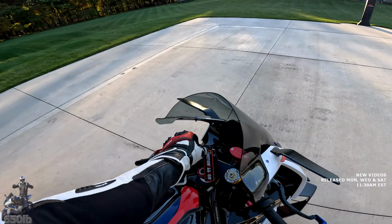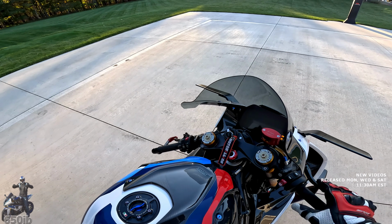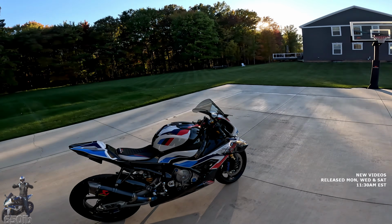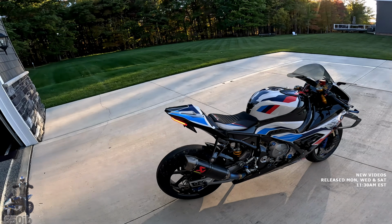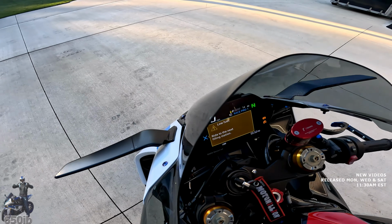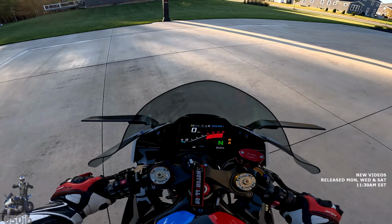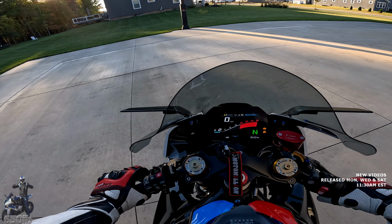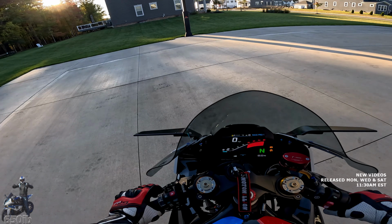We gotta warm this thing up just a taste. A little bit chilly today in the filthy Cleveland area, but I do have 3 levels of heated grips on that M1000. And we're going to see just how well this thing performs in the woods.